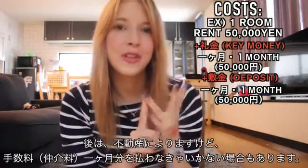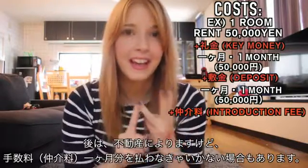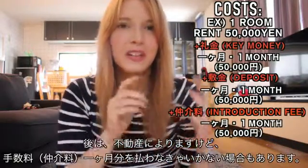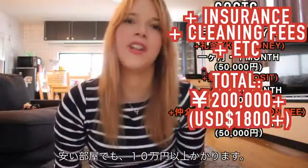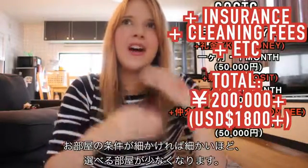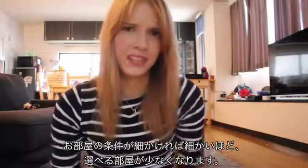Third, depending on who is helping you rent the property, you might be required to pay a shokai teisuryou, which is like an introduction fee, which is usually another 1 month's rent to the realtors for introducing you to the place. Even the cheapest apartment costs about $1,000 up front to move into, and the more specific your needs are, the more you can expect to pay, because you're going to have less leeway in choosing the cheaper options.